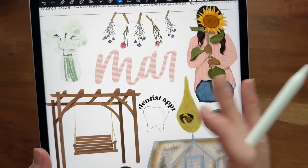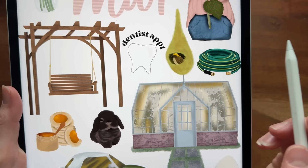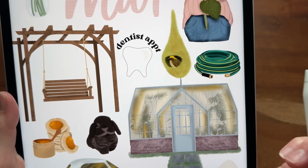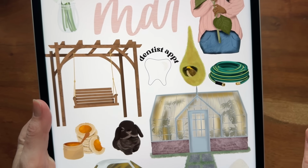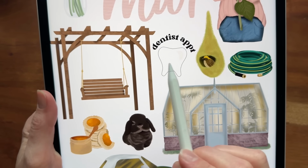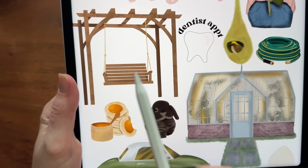We do try to offer a variety across the board of the stickers that we offer here at Breezy Organization. We've got this really cute water hose, which I don't think we've ever done before, so I like that sticker. We've got this little bird hanging here. I'm into all the arch things, arches are life right now. I have a dentist appointment with a cute little tooth there, another one that we can use quite often. And then we've got this really cute swing.